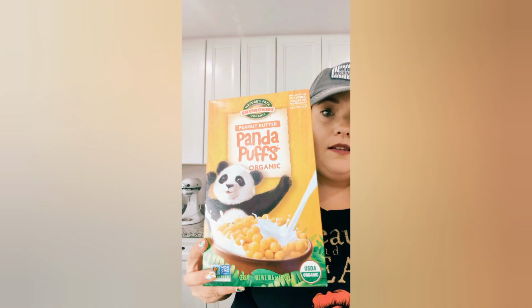And if you miss eating cereal on a diet or your weight loss journey, whatever you want to call it, this is amazing as a substitute. So I do recommend this.